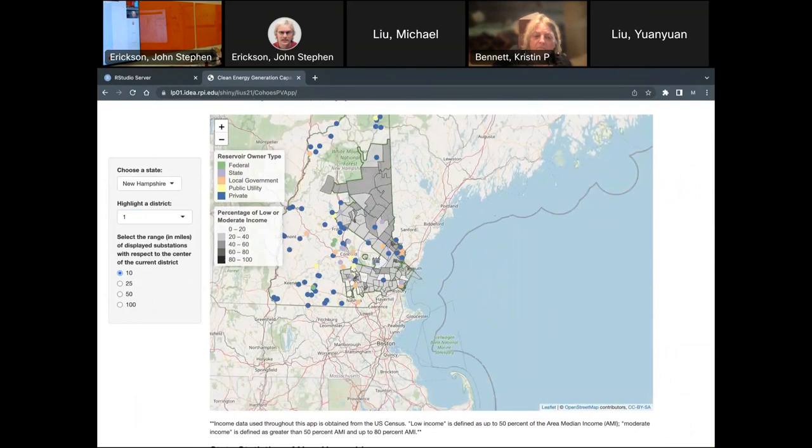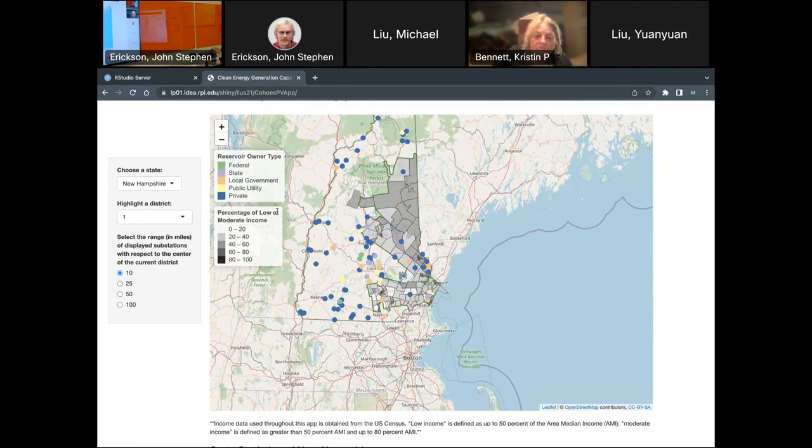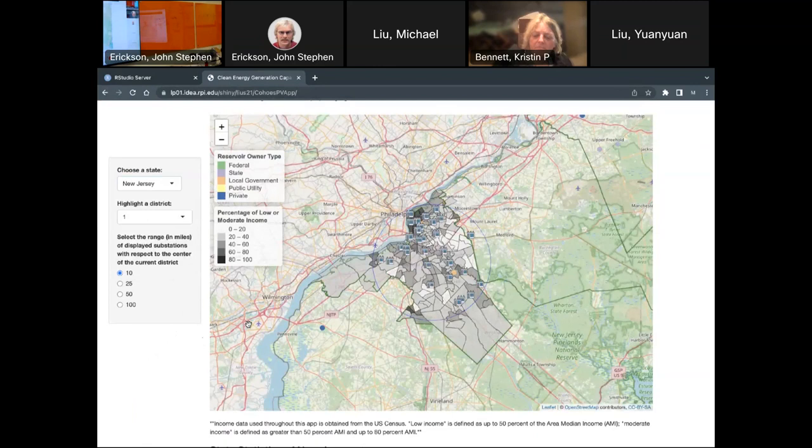So as you can see, this is no longer New York District 20, but we're not gerrymandered, are we? Currently, we are in New Hampshire 1. We changed to New Jersey. You can see that changes to New Jersey District 1.